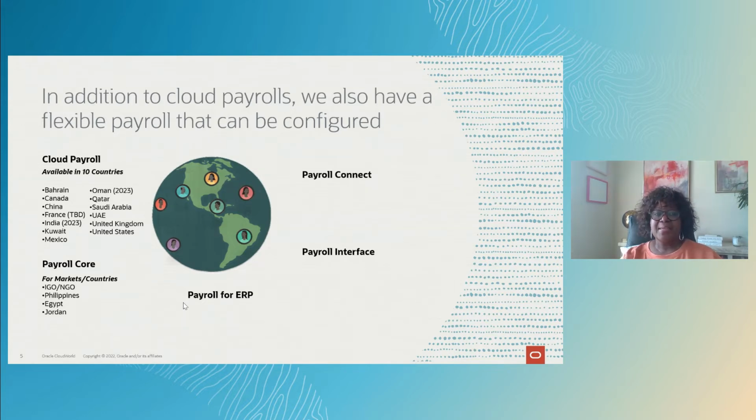So in those cases, they want to be able to configure the payrolls, and Payroll Core is a great solution for that. We also have some countries, like you can see here, the Philippines, we have Egypt, and we have Jordan, where the local legislative or payrolls are pretty simple and don't have a lot of changes, and they can be maintained by you, the customer. And so Payroll Core is a good solution for these countries as well. One of the things that I do want to add here is we have identified several countries on a high level that are good candidates for Payroll Core. So this is a list that will continue to grow.